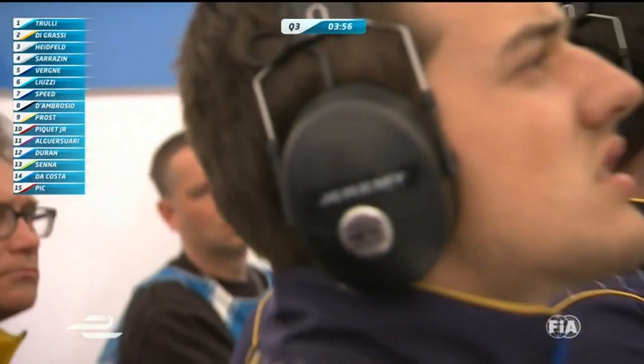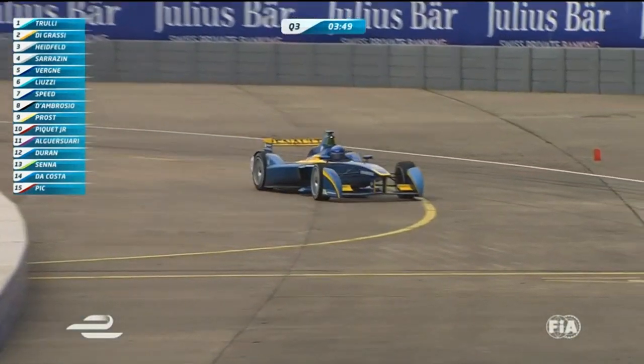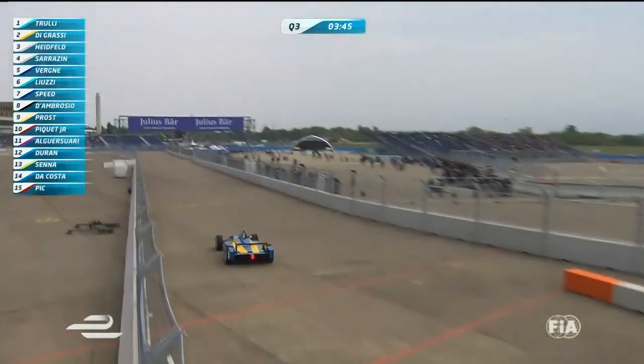Now this is Nico Prost we're watching out on the circuit. He must have done his first quick lap. Yes, he has, a 22.1, 0.6 of a second down on Jarno Trulli. So he's really got to get himself up into contention in this final run.